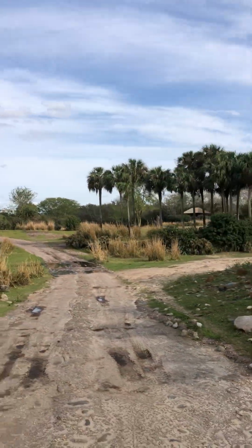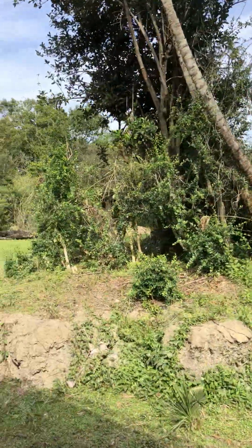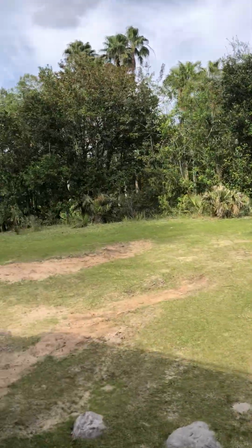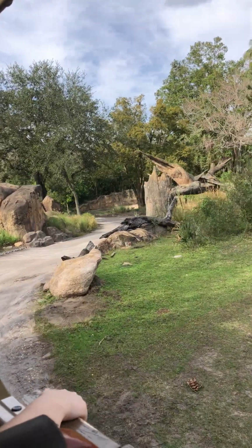Giraffes spend so much of their day eating that they rarely ever sleep. They only need about 15 to 30 minutes of sleep their entire day to be able to function. So they'll take short little naps, 2 to 3 minutes at a time, completely standing up, but it only totals about 15 to 30 minutes their entire day.